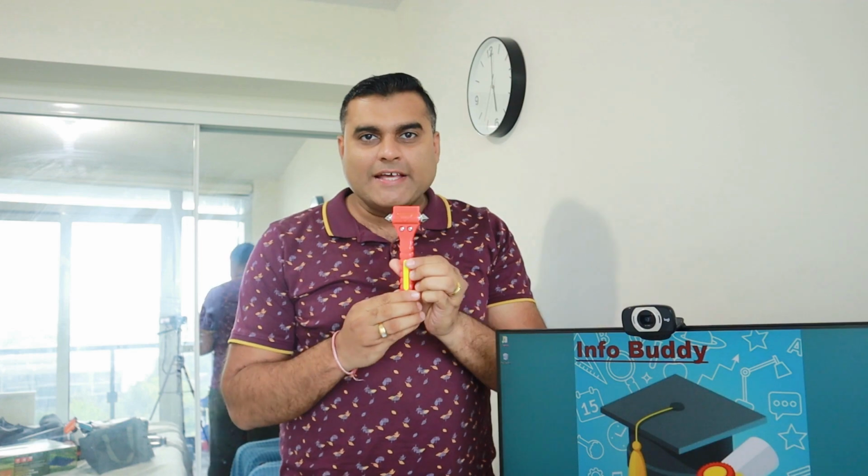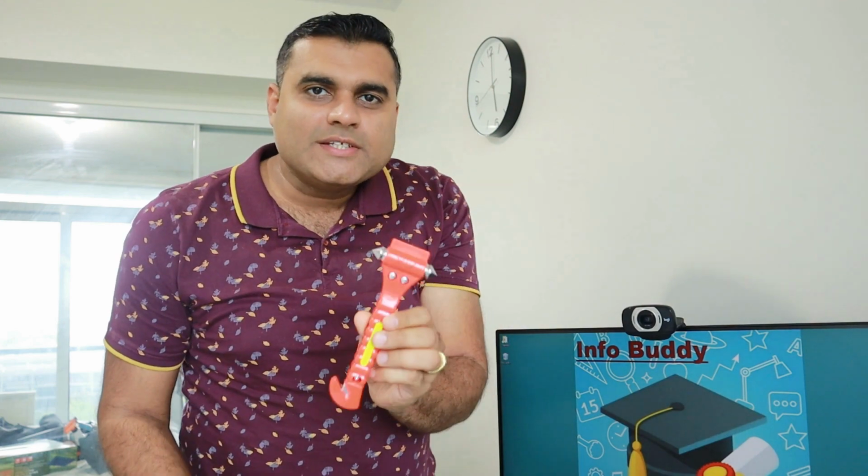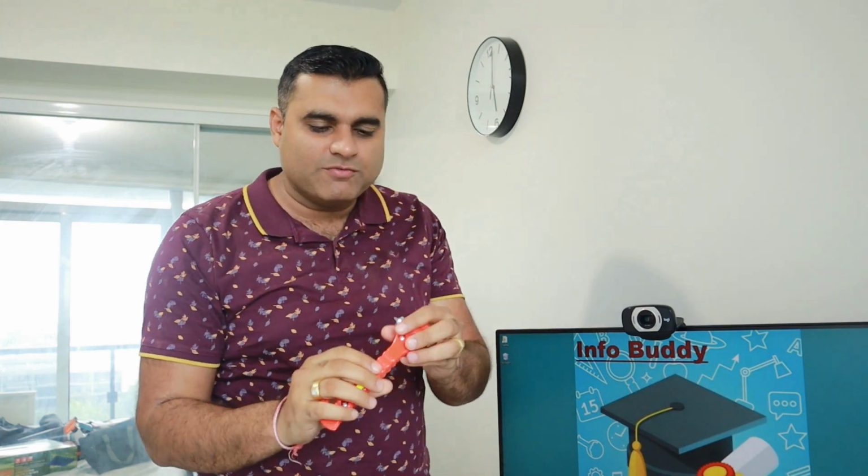So to start with, see, this is a hammer. See, it has got a pointed thing here, it has got a pointed thing here as well. So this is useful when you're driving a car and you get into an accident because of which your car fell into a water body. It could be river, lake, maybe on a hilly area if there is an ocean or that side, whatever. If your car falls inside it and if you are trapped, you have to break your window and come out. At that time, this hammer becomes very useful.